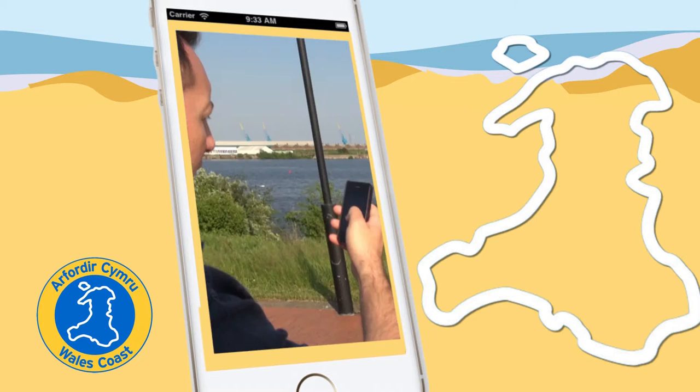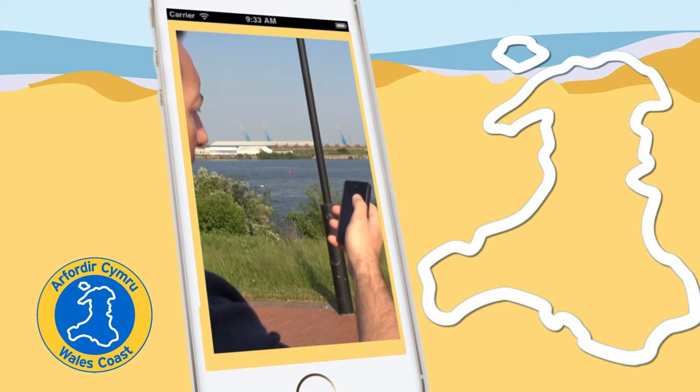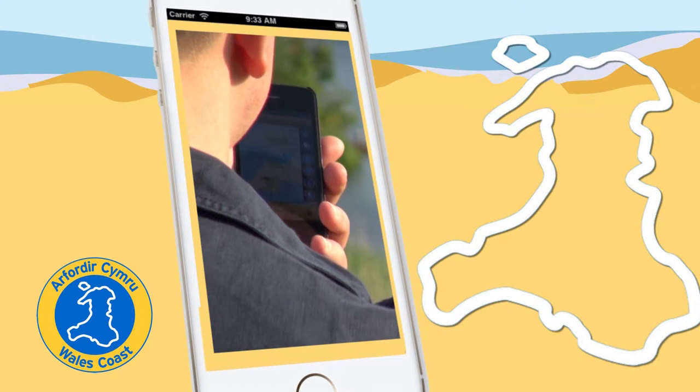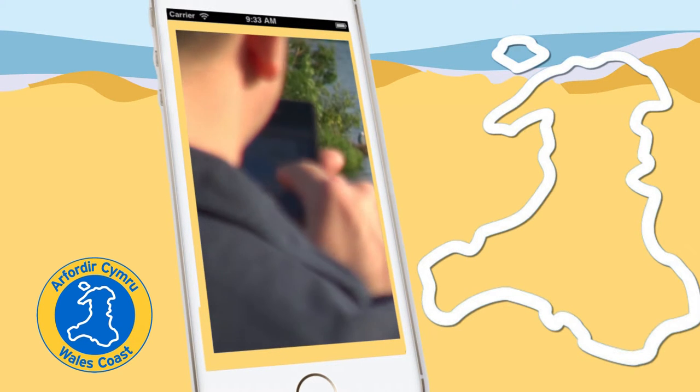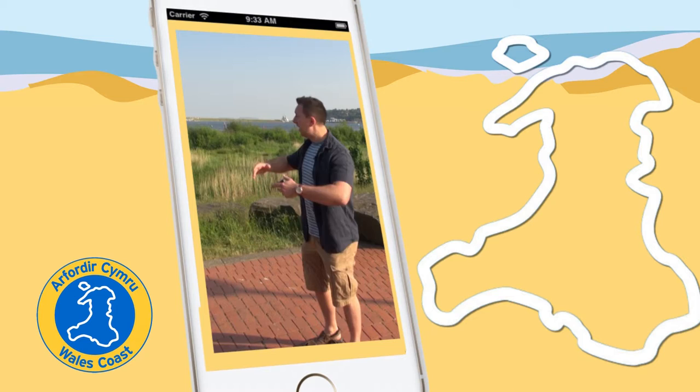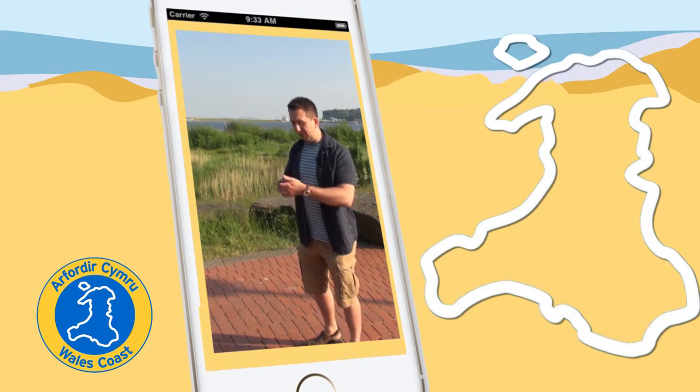I'm here at Cardiff Bay Nature Reserve. I bet you didn't even know this was here, did you? It's literally just around the corner from all the cafes and nightclubs, so 5 minutes walk along the coastal path, you'll be sipping a cup of tea. When you've finished, pop up here. You've got swans, grebes, there's all sorts to see. Wonderful. You need this app.